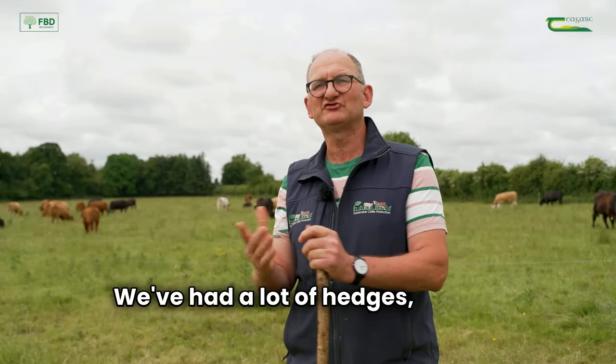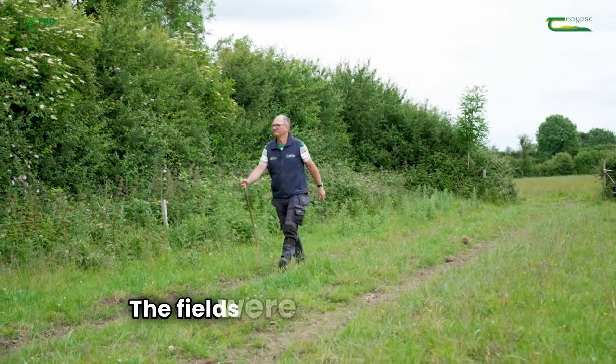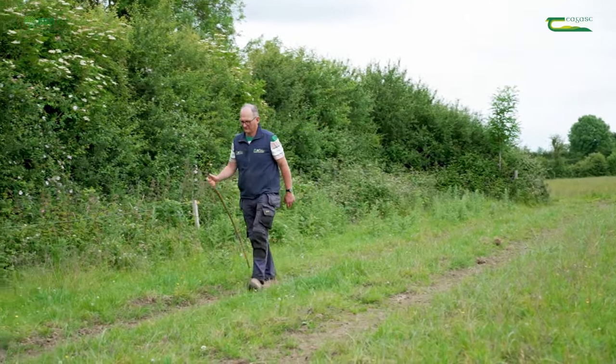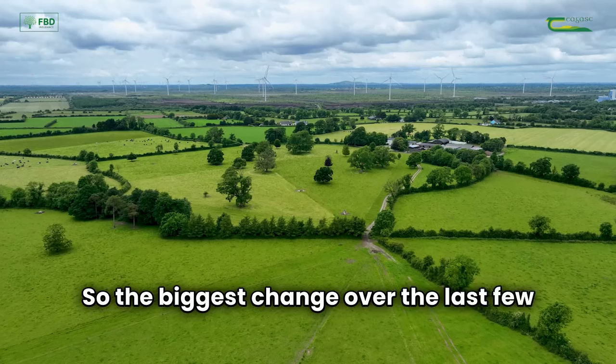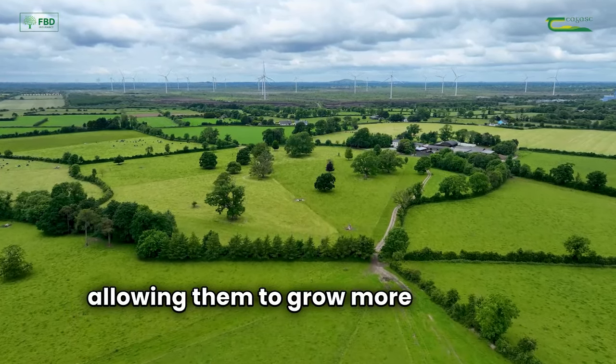We've had a lot of hedges, and we wouldn't have ever taken out very many of the hedges over the years. The fields were reasonably big. So the biggest change over the last few years is not just retaining the hedges, but allowing them to grow more than they used to.